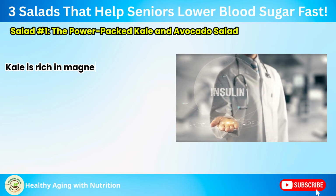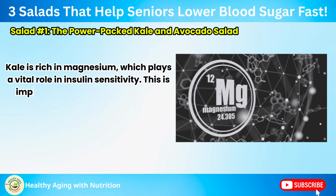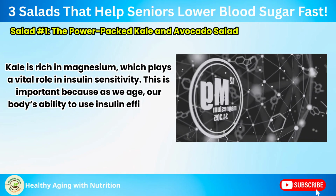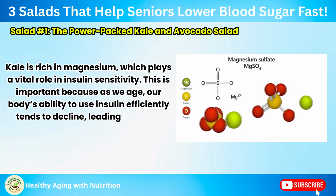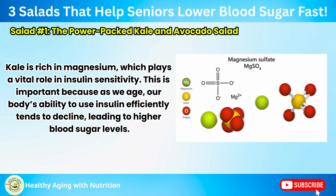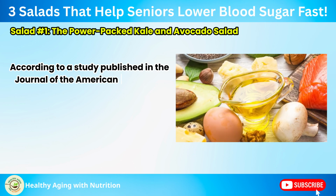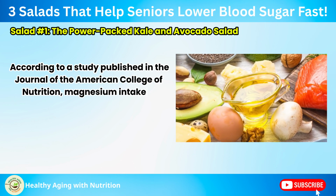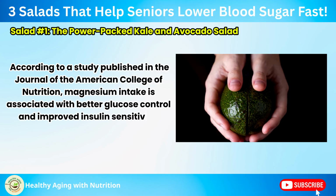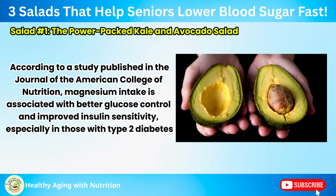Kale is rich in magnesium, which plays a vital role in insulin sensitivity. This is important because as we age, our body's ability to use insulin efficiently tends to decline, leading to higher blood sugar levels. According to a study published in the Journal of the American College of Nutrition, magnesium intake is associated with better glucose control and improved insulin sensitivity, especially in those with type 2 diabetes.